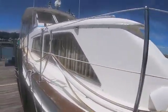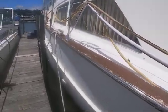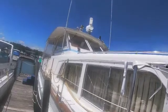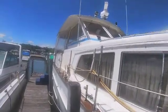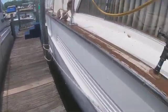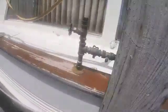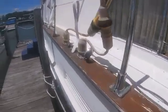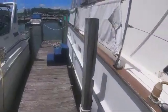As we move down the starboard side here, you will see the shore power inlets along with the water inlets for your city water. This is also duplicated on the port side, if you had to dock on a different side.